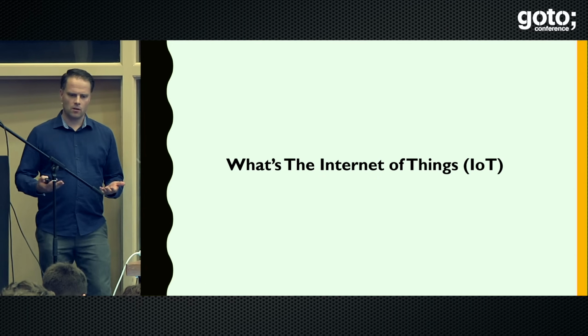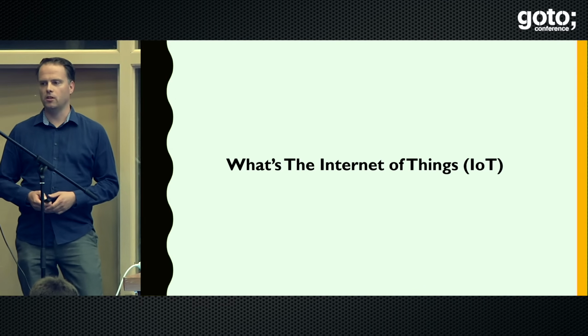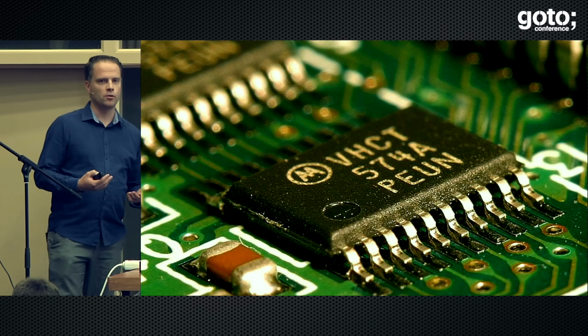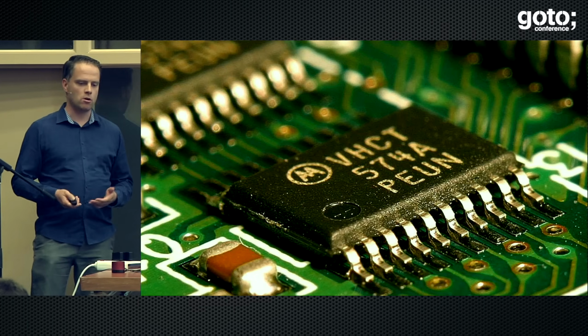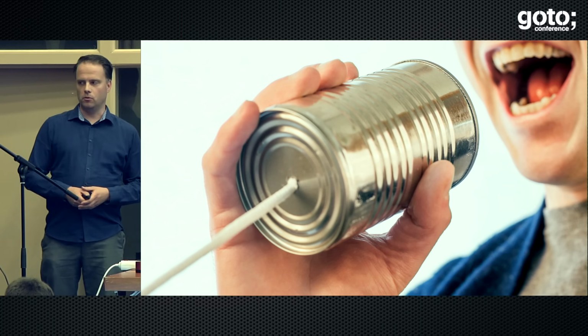So first of all, I'd like to explain a bit about what's the Internet of Things, or IoT. I mean, most of the time you have something like a computer with it, a chip, some processing power, and you have a bit of a wire, some internet connection available.